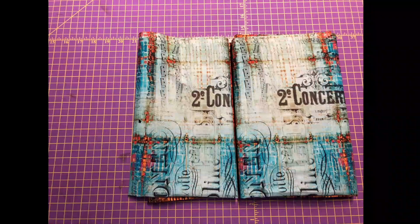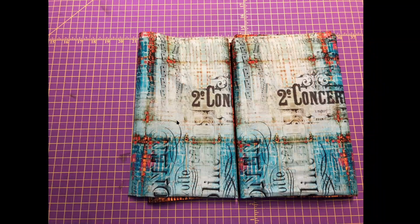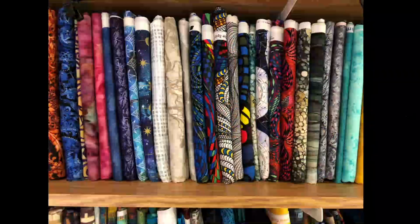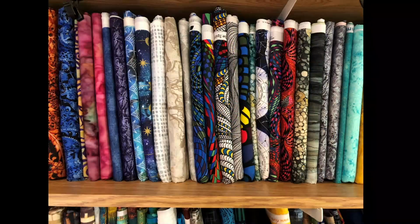And when I come near the end, I will fold the fabric over, and so that hides the raw edges on that end, and then fold it on top and clip it. And there I have a nice, neat package. So essentially what I'm doing is I'm putting my fabric on a bolt, but it's a smaller bolt. And then that goes onto my shelves. And there's all my fabric sitting up there very neatly and tidy.